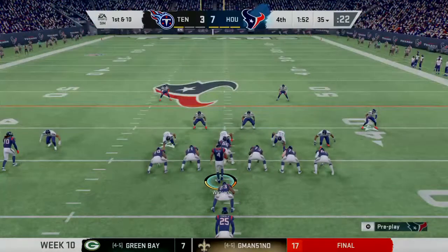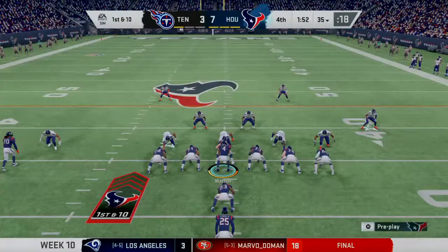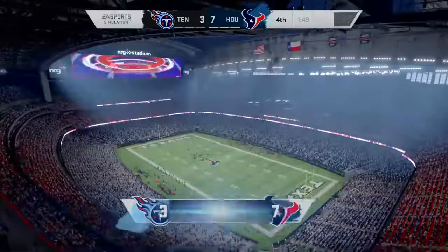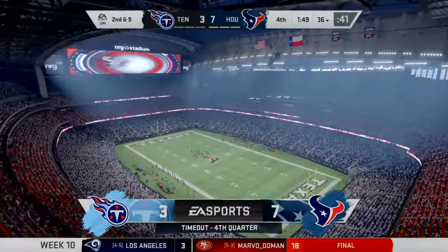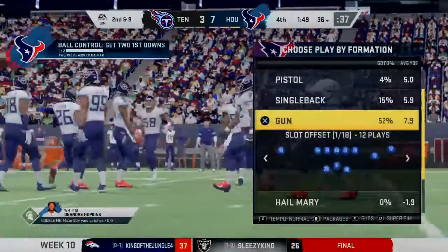And not totally home free yet, but it's looking good as they come up 1st and 10. Here's Johnson. Now the Titans will use their 3rd and final timeout as they'll talk things over prior to this upcoming 2nd down play.